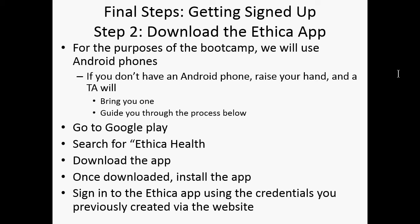Okay. So how many people here have a Google Android phone and are not TAs? Okay, great. So I was hoping, Aiden, that you could pair with Andrew here, and I was hoping who else would know how to download it. Amin does, but Amin is taking up Winchell. Could you help Jacinta? Go to Google Play and search for Ethica Health here. The Ethica Health app on Google Play.